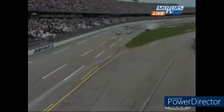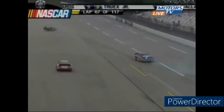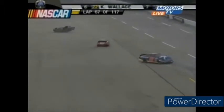33 lead lap cars as Paul Tracy just made a stop, went a lap down. Crash. Car upside down. Start finish line. It is Stewart. Danny Quinn in the 50 got into it. I don't see anyone else, but Stewart has taken a wild ride.